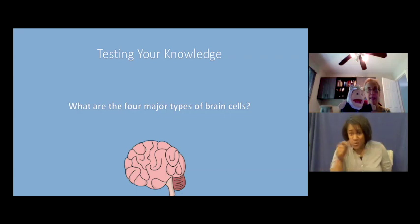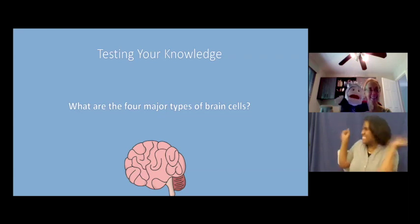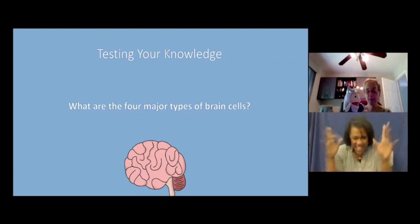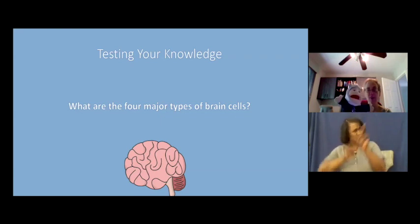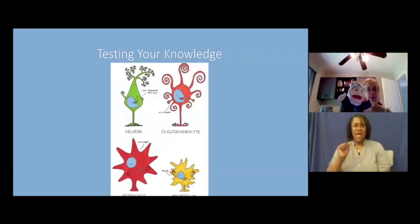Anybody remember the name of the cell that makes the myelin? Oh, I think I heard somebody say oligodendroglia. Yeah, that's it, hooray! And there's one more, the one that looks like a star. Oh, the astrocyte. I almost said astronaut cell. No, it's an astrocyte. You are absolutely right.